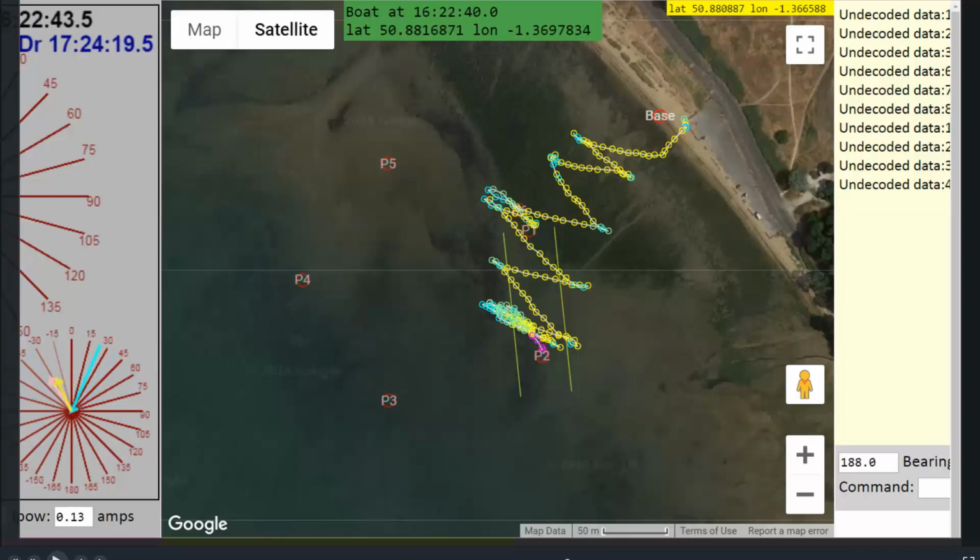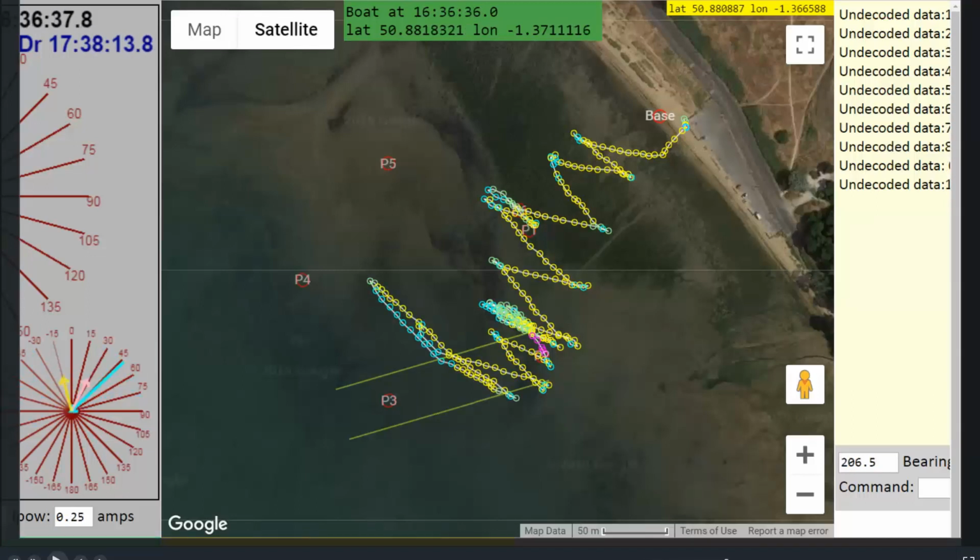So I decided to intervene with a little radio control to get it to P2, and then it tacked to P3 going directly into the wind. Made a bit of an excursion there, as you can see, and then it got tied up again going backwards and forwards, and I again intervened with radio control to get it to P3. These are the radio control shown by the magenta.